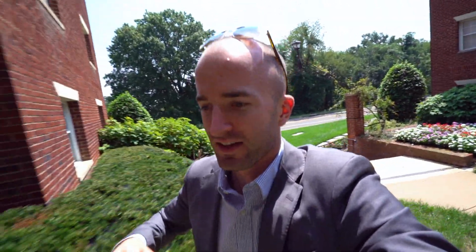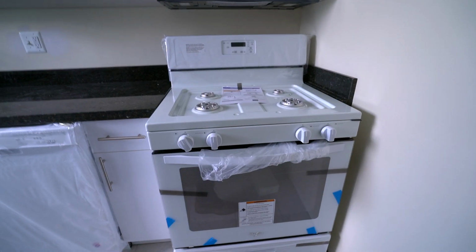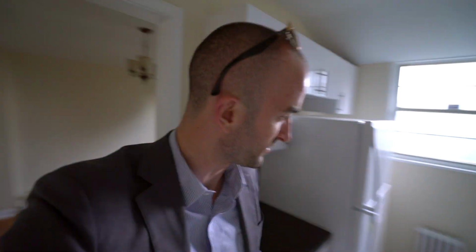So this client just bought this condo as a kind of a piece of junk, and so he completely renovated it. And the renovation's coming along pretty well. So he's getting a new stove today. So let's check it out. I just helped them get in this new stove. Check it out. It looks a little on the small side, or maybe that's just because the kitchen is small. I think it's smaller. My eyes are playing tricks on me, but check this out.